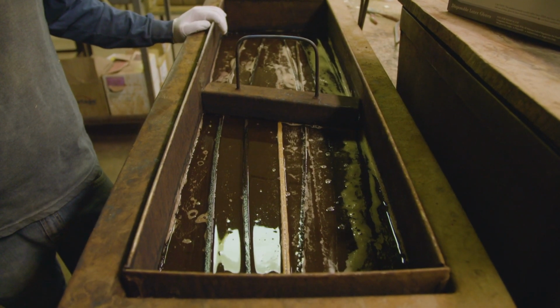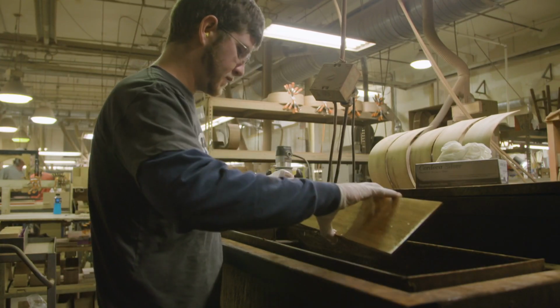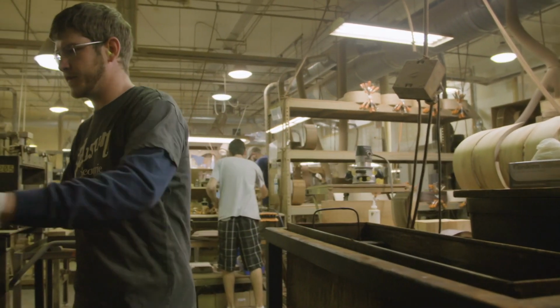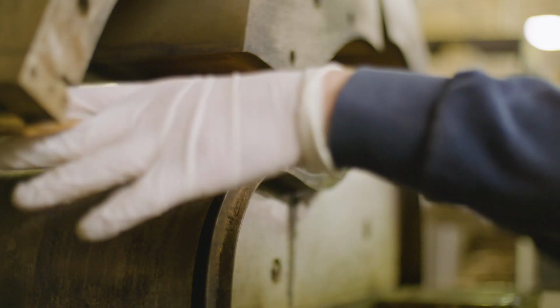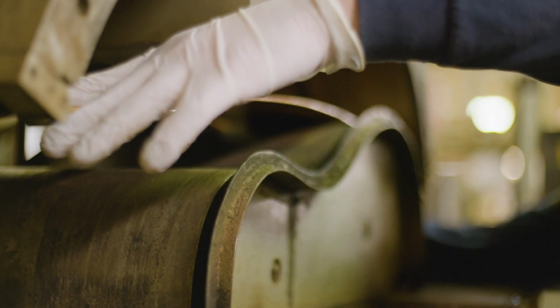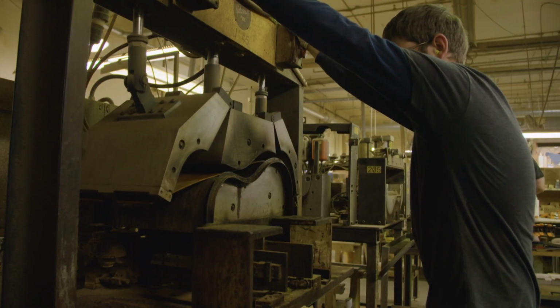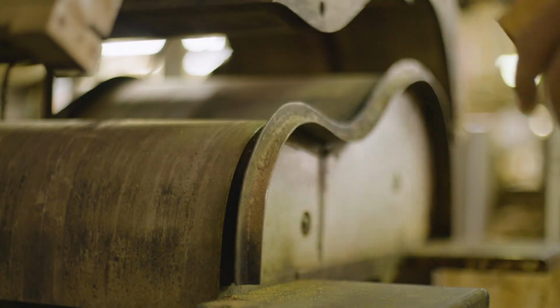The rib sets are then placed into a bath of hot water, where they are allowed to soak for around 10 minutes. This softens the tannins within the wood, making it softer and more flexible, which means it can be bent further without splintering. Individually, each piece of wood is bent into the jig, where it will sit for 5 minutes. When the jig opens up, the dried ribs are removed.